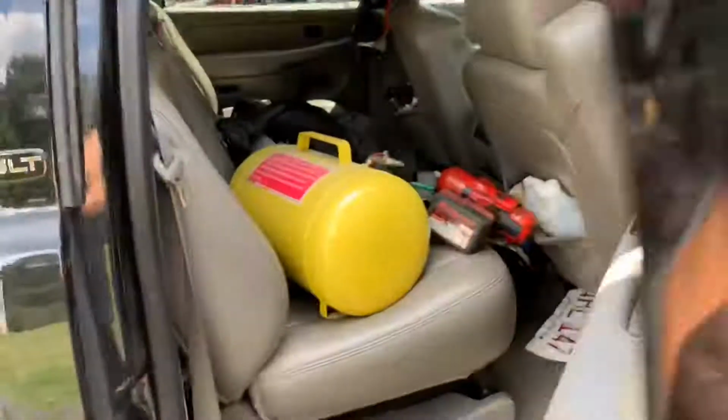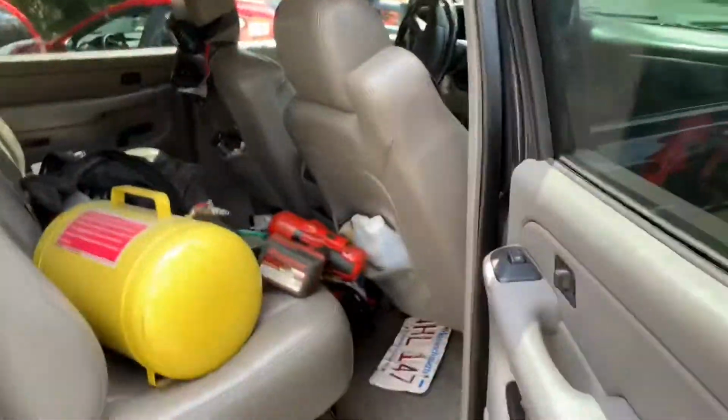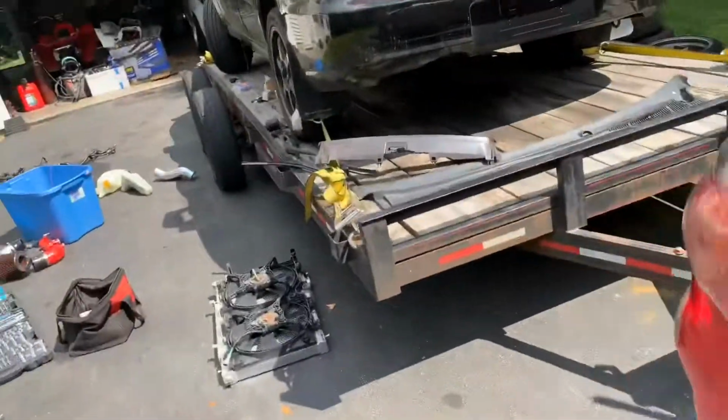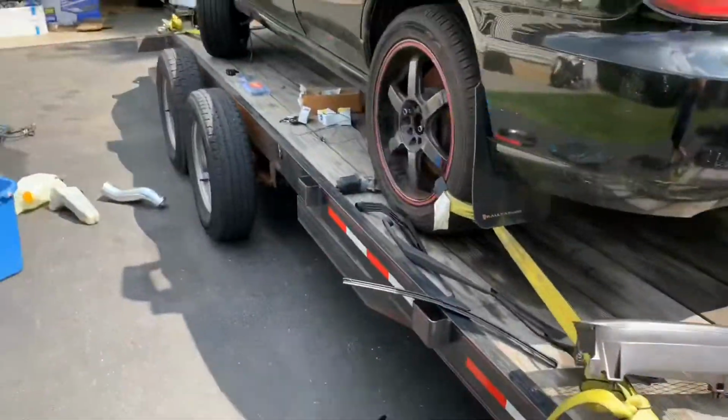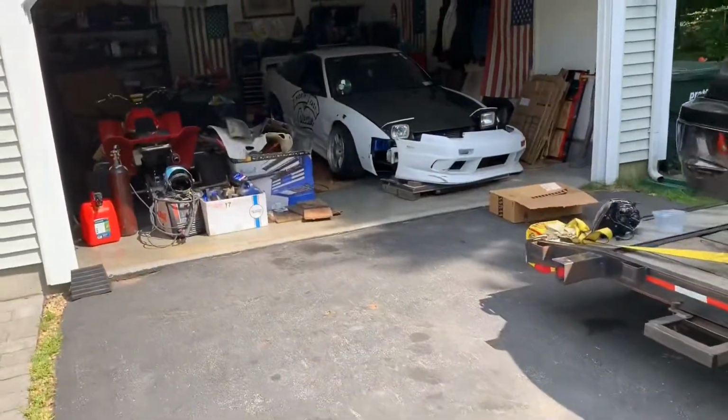Side skirts, wheel wells. I think that's it for inside my truck. Yep. But I'm probably going to clean up the garage a little bit, throw some of these parts back in the car, give this thing a quick douching, and put the engine in here.